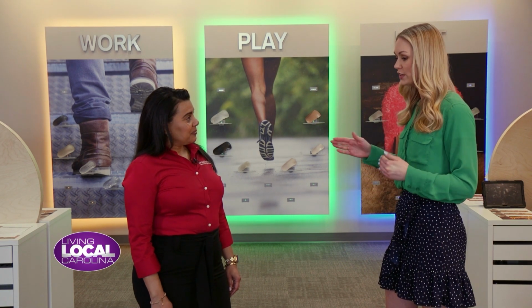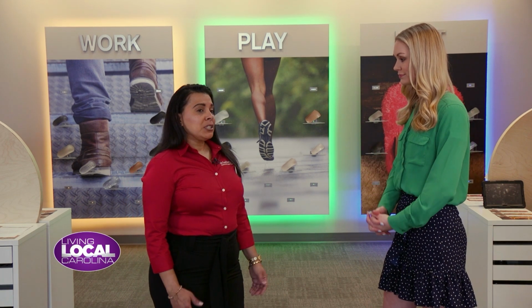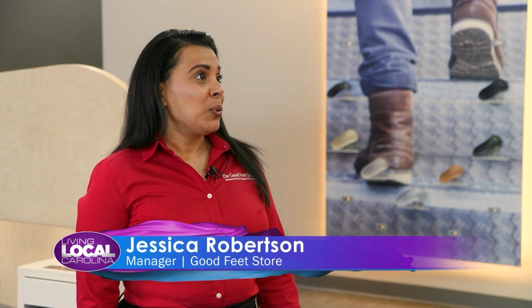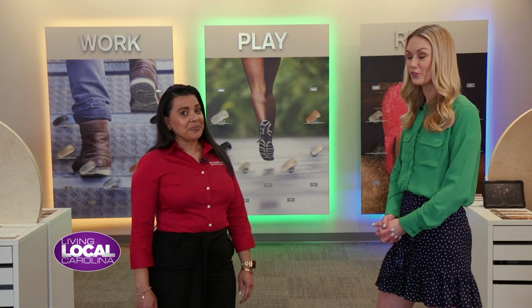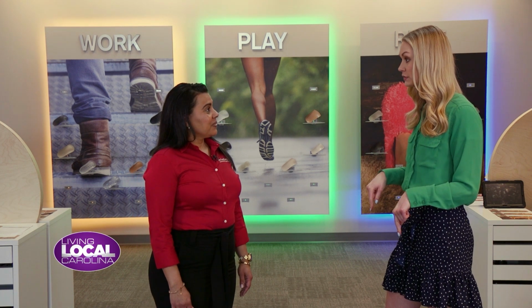What do you see a lot whenever people come into the Good Feet Store? Mostly people have plantar fasciitis, knee pain, back pain. We're here to help with all of that. It's very important to have good foot health because your feet are like the foundation of your home. So we want to make sure that we have a good, stable foundation under our feet so that our knees and hips, our back, shoulders even don't hurt. A lot of people may not know that those are the things that can start to feel bad if your feet are not doing so hot.